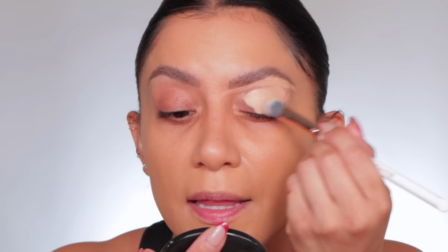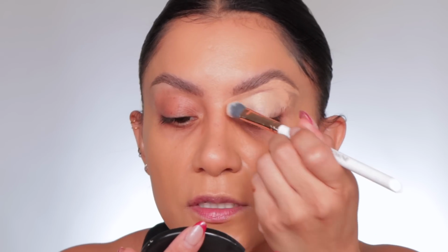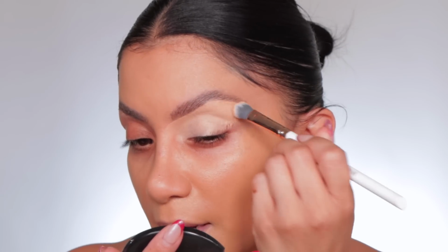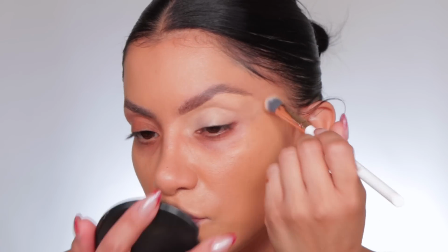And I'm just gonna blend this out. This is the matte concealer. It's more of a full coverage. You guys know we love full coverage here. I'm also gonna use it as my primer. Oh my gosh, this thing is drying and it oxidizes fast too. I like to just soften it up with my finger like this.